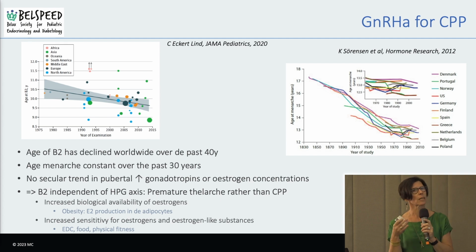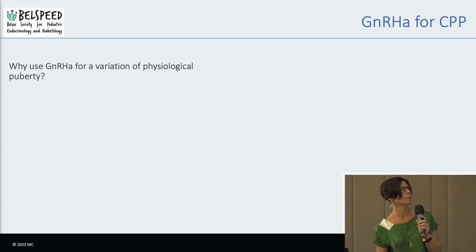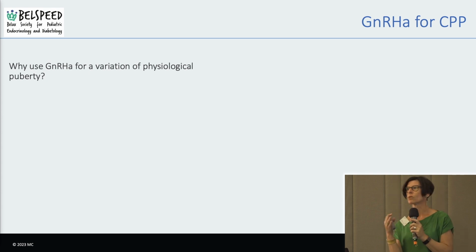This suggests that this is more like something independent of the activation of the HPG axis, so rather premature thelarche than CPP. There are various reasons for that, which I'm not going to detail right now. But this means also that we should not, every time we see a girl with B2, immediately think about treatment with GnRH agonists. One can also ask the question, what would you actually use GnRH agonists for?